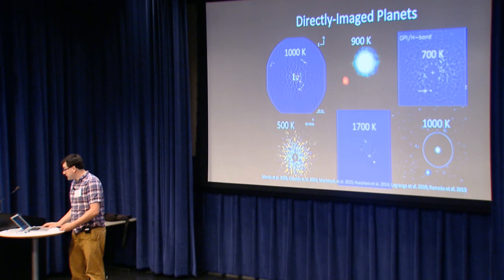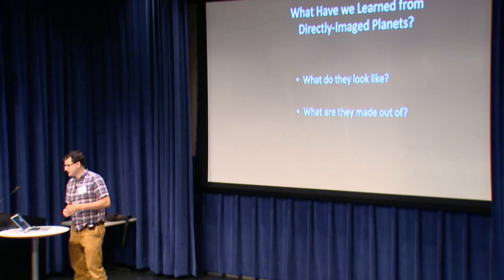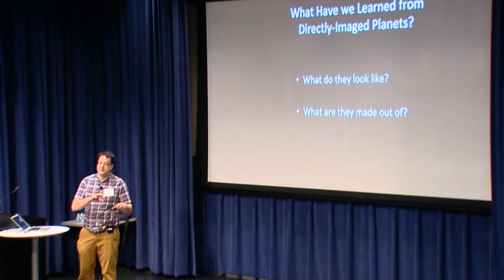So what can we learn from these planets right now? To first order, we want to know what they look like. These are extrasolar worlds. These are real places. What do they look like? What are their characteristics? And we also want to know what they are made out of, because if you can learn what they're made out of, that can tell you something about how they formed.